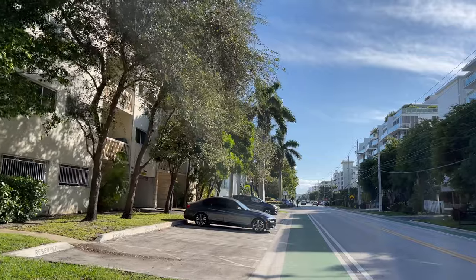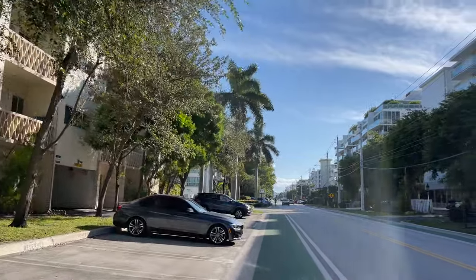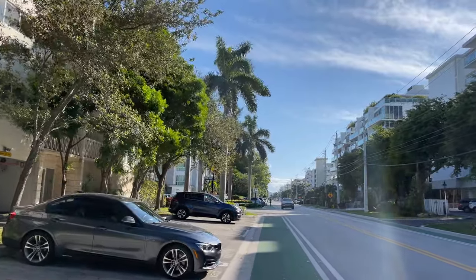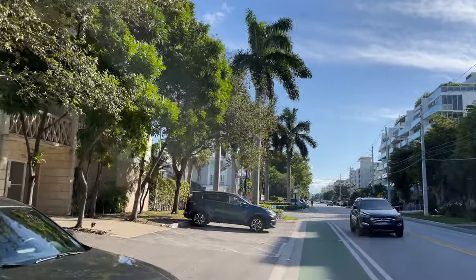So I'm almost back to my Jeep. So I'll stop it right about here and I'll pick up in the neighborhood that has all of the houses, and that will conclude the tour of Bay Harbor Islands.